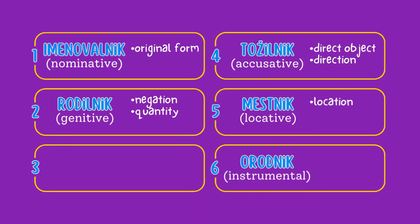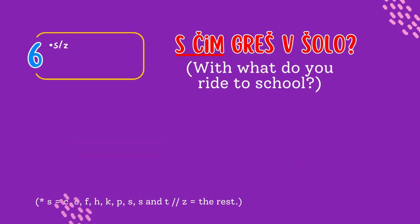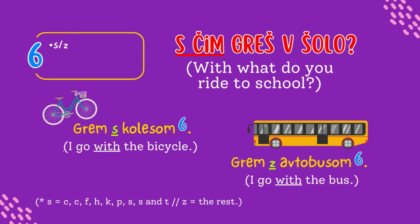The fifth declension to learn is the sixth declension, orodnik. The sixth declension answers the question s kom greš, s čim greš. S čim greš v šolo? The sixth declension is always used with a preposition. Grem s kolesom, grem z avtobusom.